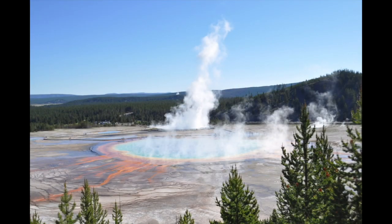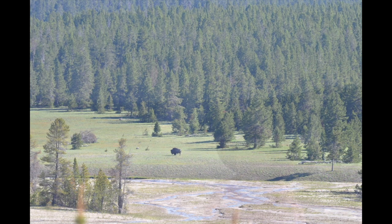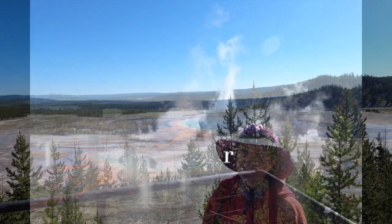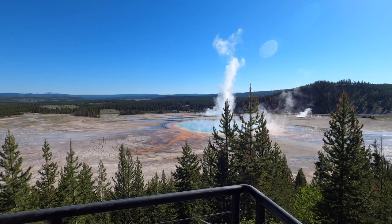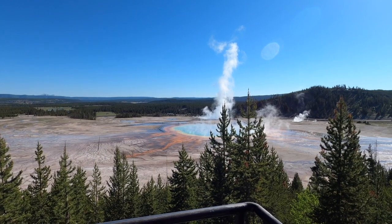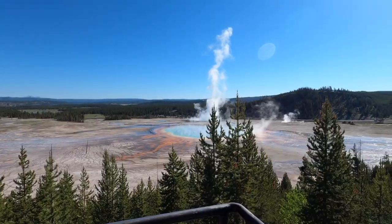The Grand Prismatic Spring in Yellowstone National Park is the largest hot spring in the United States and the third largest in the world. It is named by geologists for its striking colors in the prisms of red, orange, yellow, green, and blue. Interestingly, this spring has been called the place where hell bubbled up. You might think this is still true if you get too close. The spring discharges an estimated 560 gallons of 160 degree water per minute.